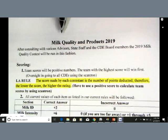Hello, everyone. Welcome to the Milk Quality and Products 2019 guide. I'm going to try to cover everything that I've seen questions on. It's been a tiring work between myself, the other advisors, the state staff, and the CDE board, and we're trying to make a transparent, fair contest for everyone involved.